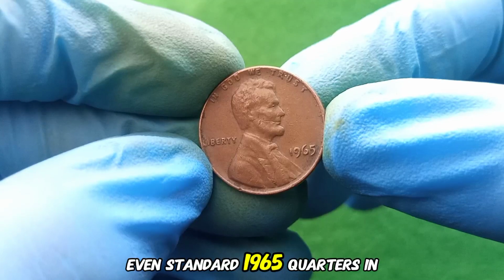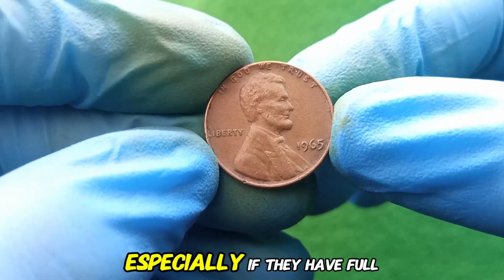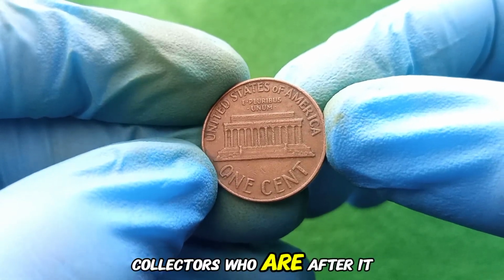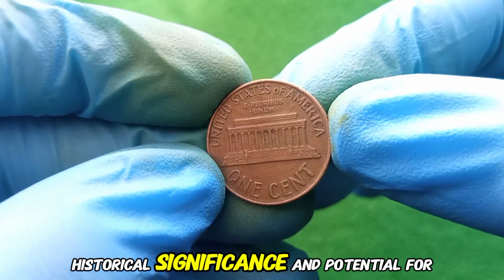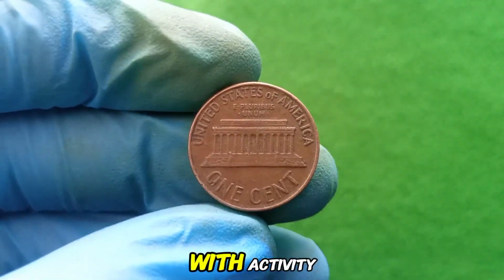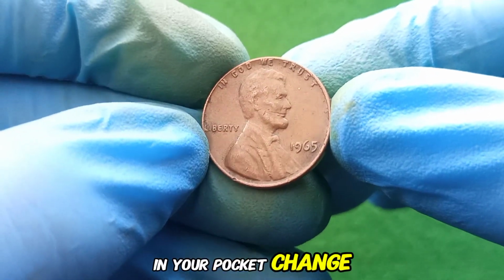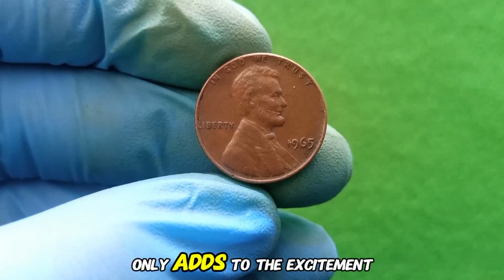Even standard 1965 quarters in pristine, uncirculated condition can command impressive prices, especially if they have full mint marks or exceptional luster. The demand for the 1965 quarter dollar is immense, and it's not just seasoned collectors who are after it. Newcomers to the hobby are equally captivated by its historical significance and potential for high returns. Online auctions, coin shows, and private sales are buzzing with activity as buyers compete to own this iconic piece of American history. The thrill of finding a 1965 quarter dollar in your pocket change or at an estate sale is unmatched, and the possibility of discovering a rare variety only adds to the excitement.